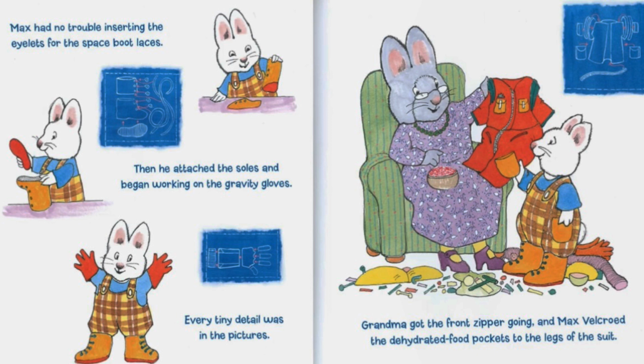Max had no trouble inserting the eyelets for the space boot laces. Then he attached the soles and began working on the gravity gloves. Every tiny detail was in the pictures. Grandma got the front zipper going and Max velcroed the dehydrated food pockets to the legs of the suit.